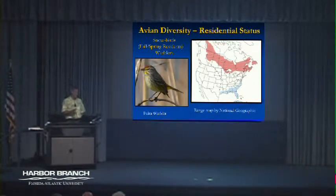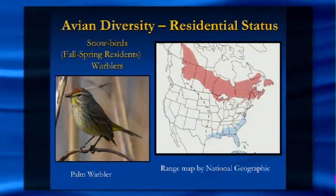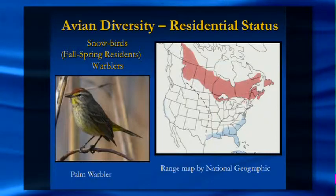One of the other kinds of migrants that is here during the wintertime, that collectively we call snowbirds, and that's why they're here when it's snowing up north. The insects that the warblers are eating, they're just not available. So warblers are one of the groups of species that we see often arriving here in the fall and staying through the winter and then heading back up north.